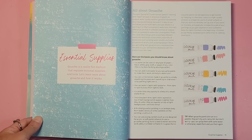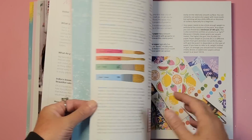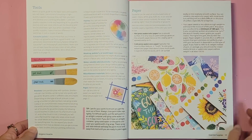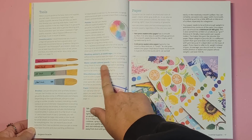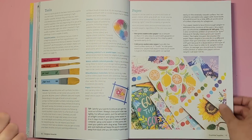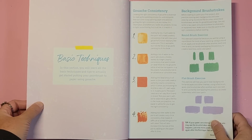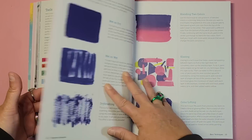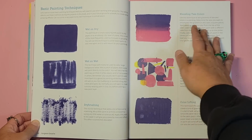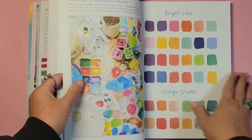Here's your supplies. So there's gouache and there's acrylic gouache, which has the acrylic in it. And they're more opaque than a regular watercolor. It's talking to you about masking using washi tape, water-soluble colored pencils, what paper to use, a minimum of 180 GSM. You can get away with less than that if you use less water. I do know that. About the consistencies, because you can make it lighter, you can make it more opaque. You have glazing, color lifting, very similar things to the watercolor techniques. Color theory. I'll just skip through that part.